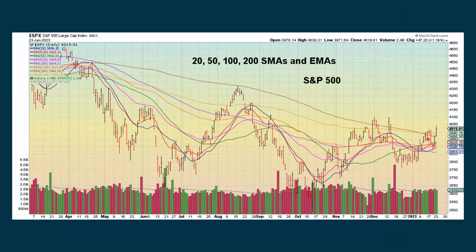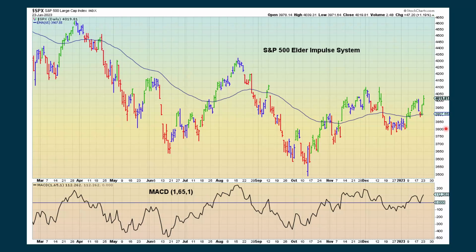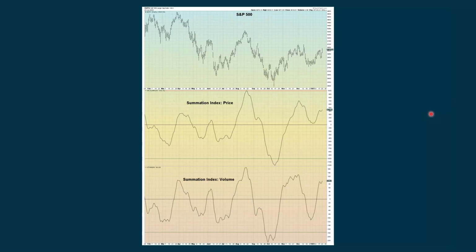We're breaking out of the upside of the moving average tree where we were able to get above and then close above the 200-day moving averages, and all the other shorter-term moving averages are behind. If we can stay above this, that will help our tree to look much better and possibly even make it so that our rainbow charts are even useful to look at. The Elder Impulse on the S&P 500, we switched back to positive after Friday's session, still showing a green bar after Monday's session. Summation index based on price and volume are advancing, and both are above zero.